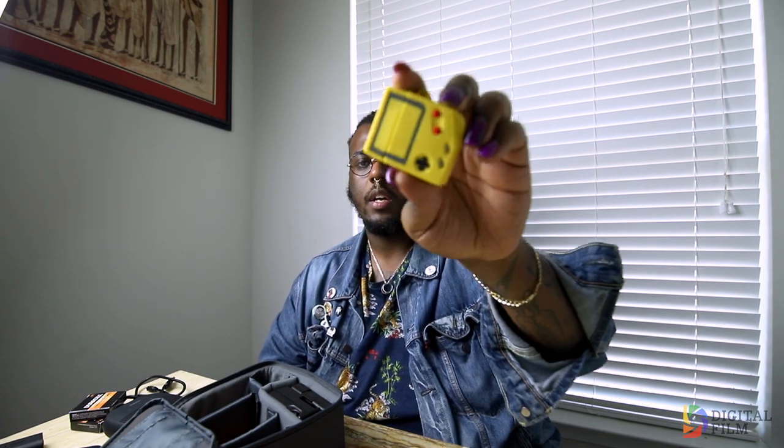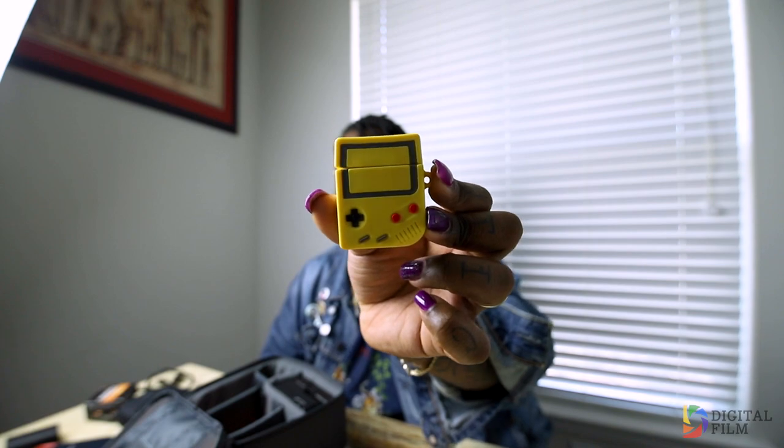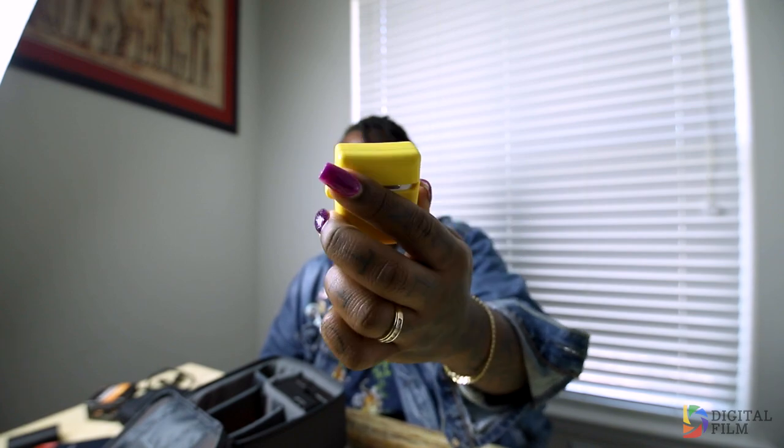Corlin, what is this? You may be asking. This is my Apple AirPods, whatever you want. They're headphones, okay? They have a cute little case here because I'm a nerd. We're all nerds. Welcome, nerds.